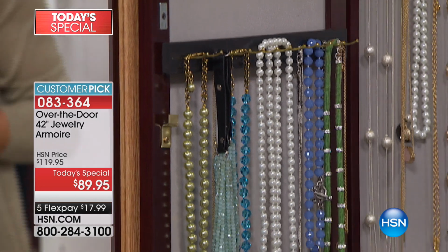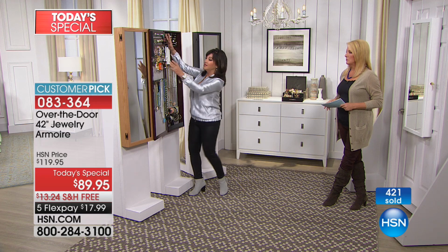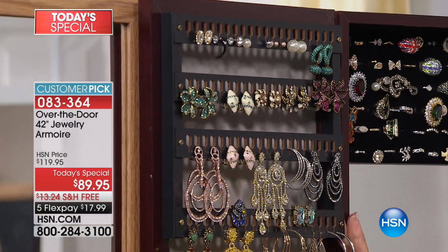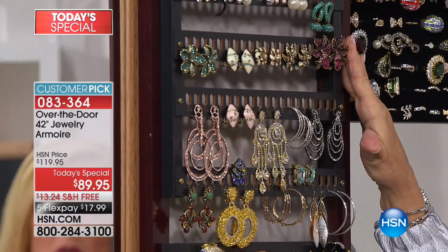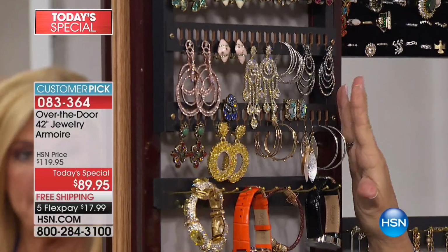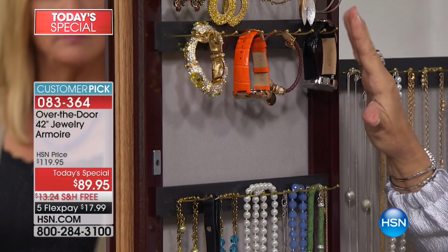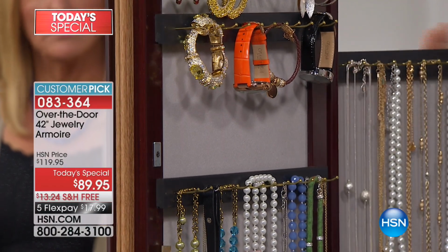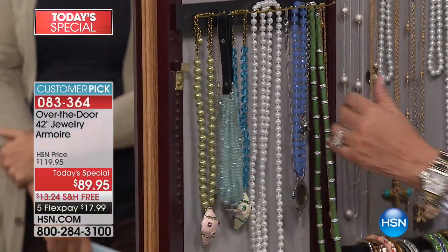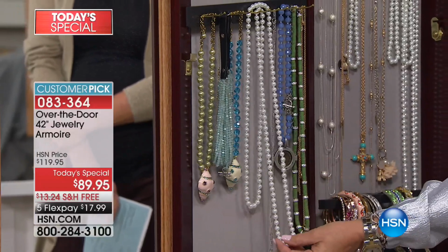Now, look at this. I'm going to take you, Suzanne, from the top to the bottom and show you how this fabulous system works. This is our earring section right up here. Now, look at all these earrings that are held right here. All of my pairs are together. I have clip-ons, I have pierced, I have hoops. Beautiful display, and I can see it all. Right below it, I have space for all of my bracelets or your shorter necklaces. Below it, I have space for my long necklaces, and look at this. You have these long necklaces that are not going to tangle because they are beautifully protected, displayed, and organized.